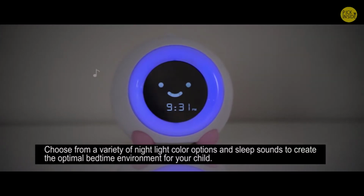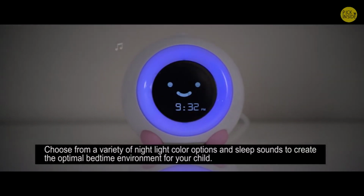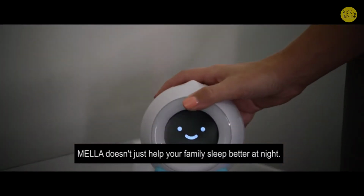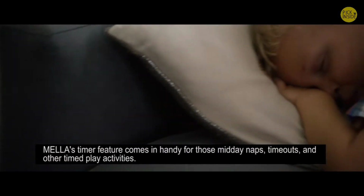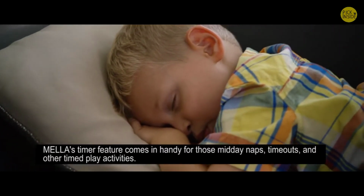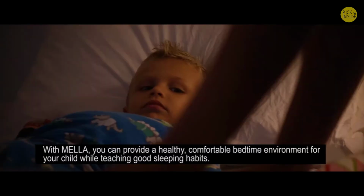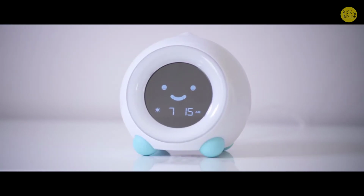Choose from a variety of nightlight color options and sleep sounds to create the optimal bedtime environment for your child. Mella doesn't just help your family sleep better at night. Mella's timer feature comes in handy for those midday naps, timeouts, and other timed play activities. With Mella, you can provide a healthy, comfortable bedtime environment for your child while teaching good sleeping habits.